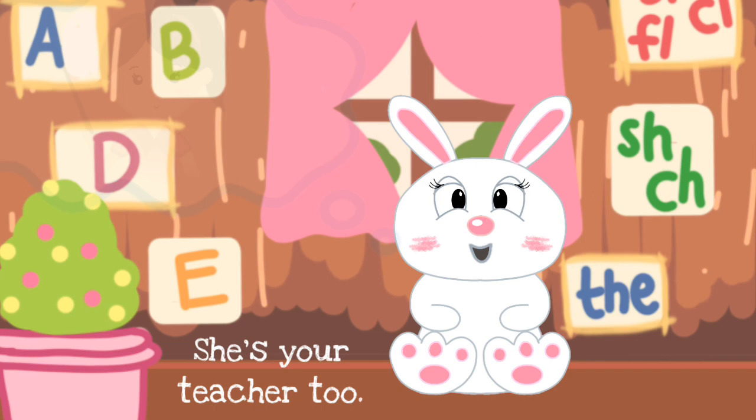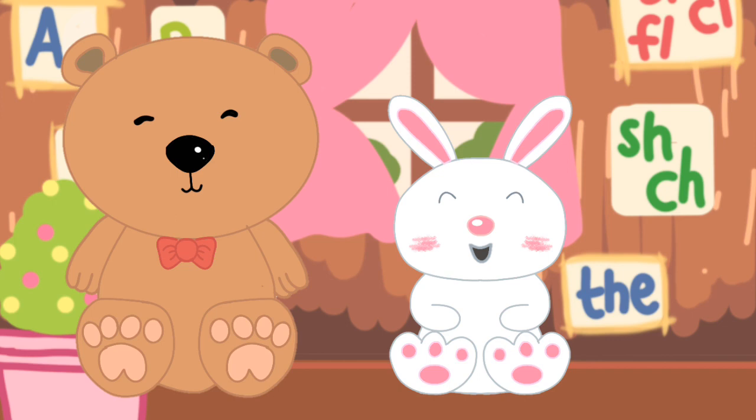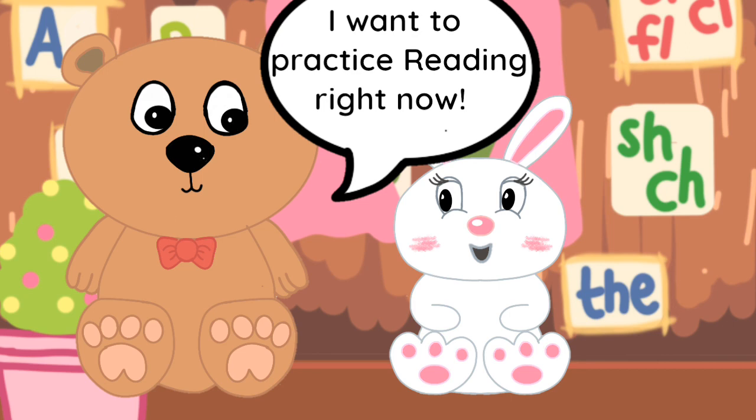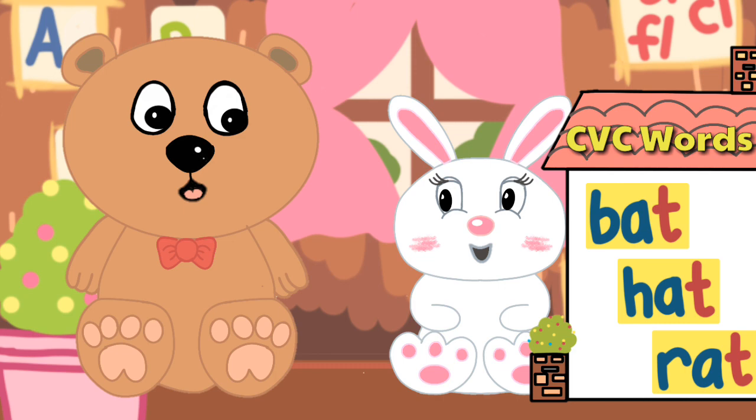Oh, what's that sound? Oh, hello there, Bubbly Bear. Oh, hi, Pinky Bunny. I want to practice reading right now. You know, I am so happy now that I am able to read some CVC words.